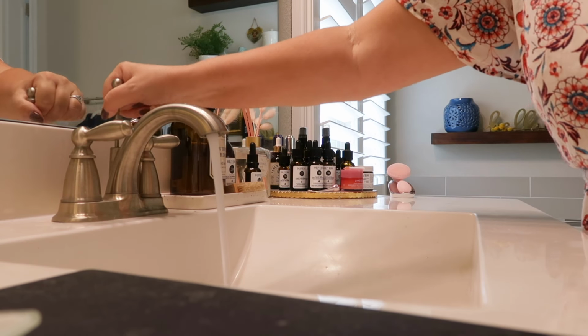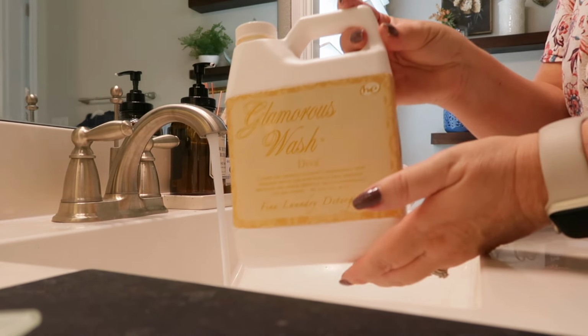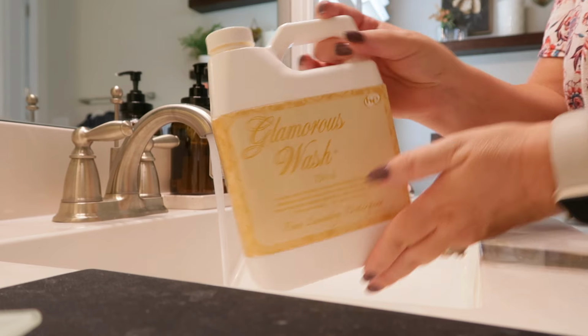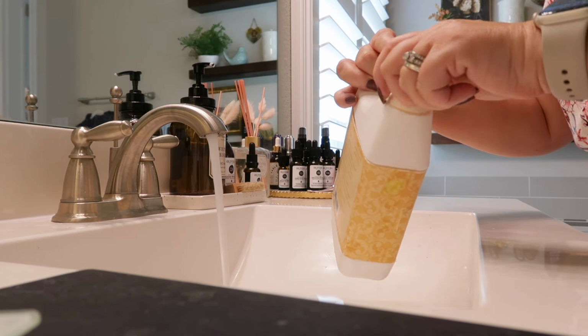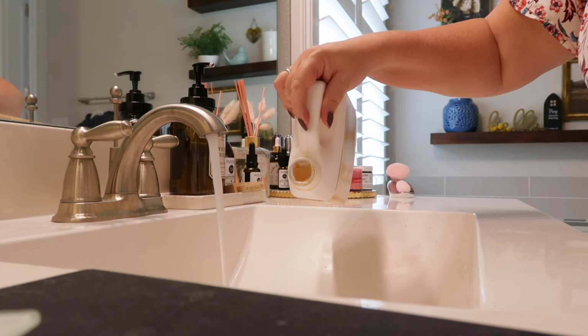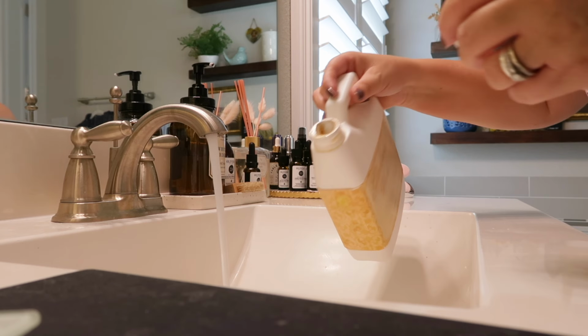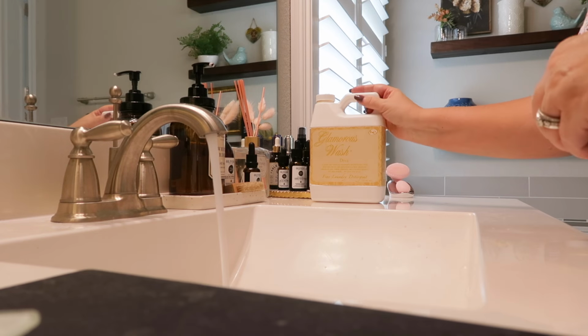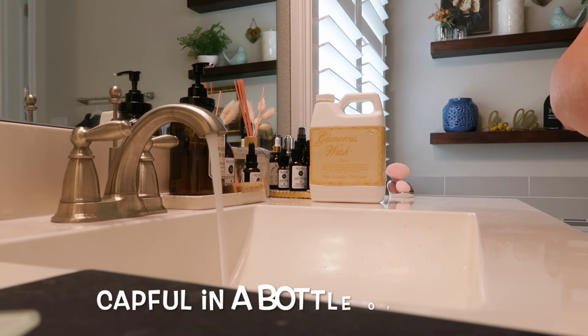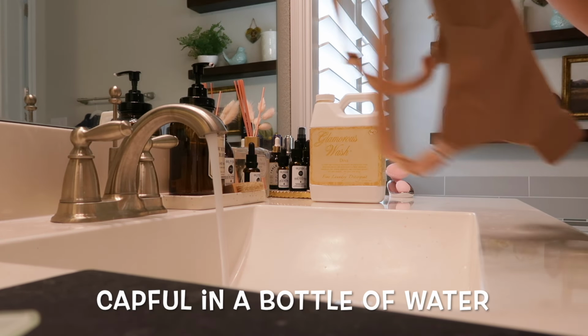So now I'm heading to the bathroom and I'm going to go ahead and wash my bras in this glamorous wash. This is the Diva scent. I absolutely love it. I do this on my night clothes. I also do it in my undergarments, and I also put some in a bottle and I'll spray my curtains with it. It smells heavenly and you do not need a lot.